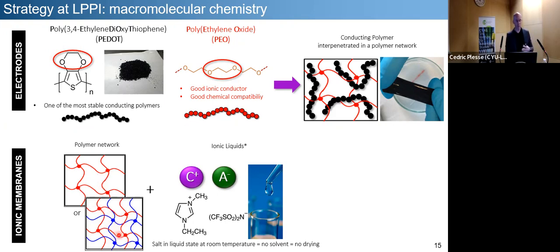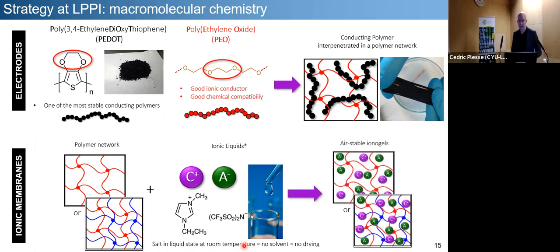And these polymer networks are simply soaked and swollen in the electrolyte, and we have decided to work with ionic liquids, which are simply salts that are in the liquid state at room temperature, which means their melting point is very low. At room temperature, they are liquid, meaning that you need no solvent and meaning that you have no drying. So it's pure salt that will be incorporated in these materials and leading to what we hope to be air-stable ionic conducting membranes, which are called ionogels, so gels containing ionic liquids, ionogels.